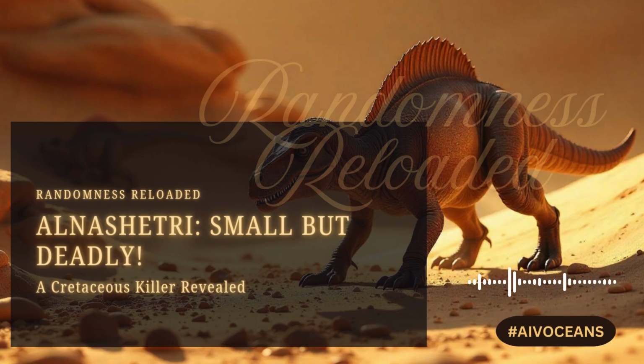Let's circle back to the name for a sec, the etymology. Right, Alnashetri, from the Gunanicuna language, spoken by the Tehuelche people of Patagonia. Yep. And slender thighs is just a direct description of those long, gracile leg bones they found. It's a fitting name, anatomically. And culturally significant, too, using the indigenous language.